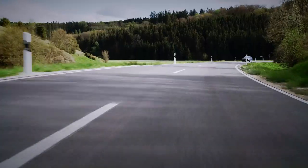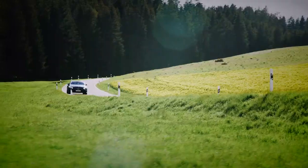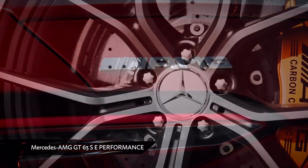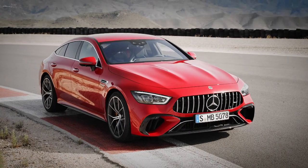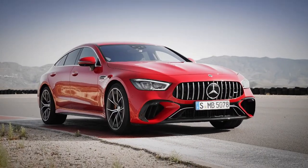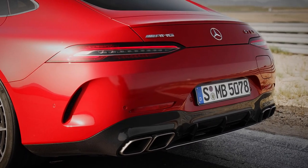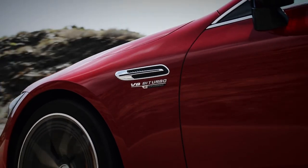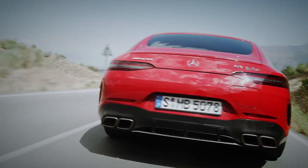Now, though, Affalterbach is looking to change that with a comprehensive update. There have been some minor updates to the six-cylinder car, but the flagship V8 has had a thorough reworking. At first glance, though, not a great deal seems to have changed. It still looks pretty much the same as it always has, bar some updated badges and externally fluted exhaust pipes. Even the engine is the same, AMG's famous turbocharged 4-litre V8 producing 630 horsepower.